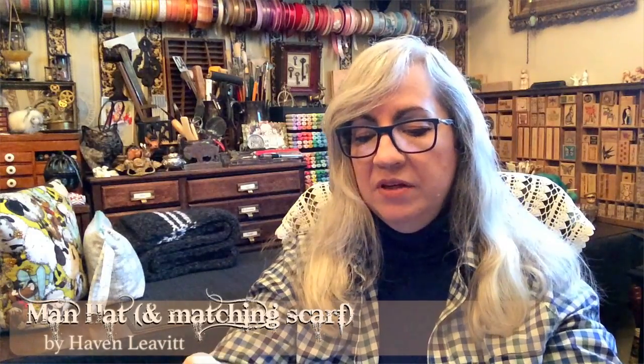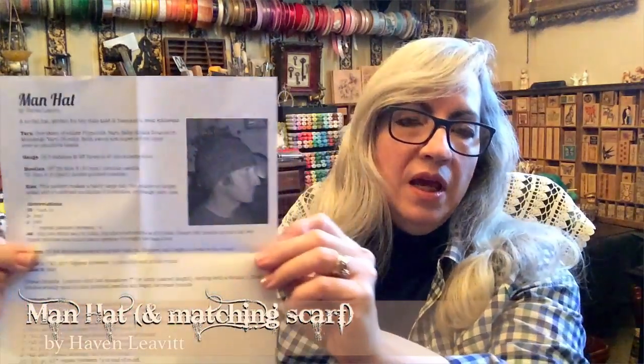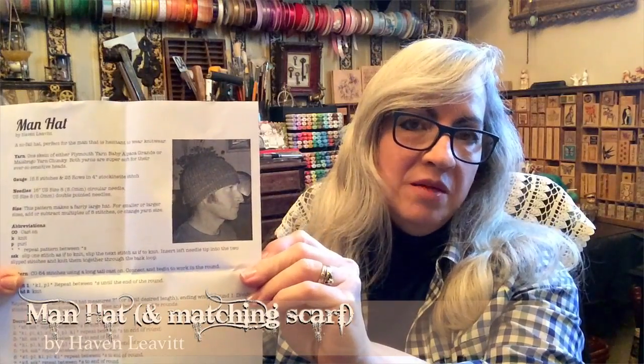and that's a free pattern on Ravelry by Haven Leavitt, and it was really easy but a lot of fun to make. I mean, it went so quickly when you're using this bulky yarn, and I was using the Woolies Thick and Quick in charcoal and marble, and the hat only used about 100 grams of that yarn.